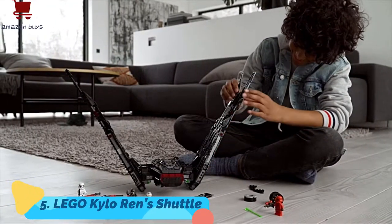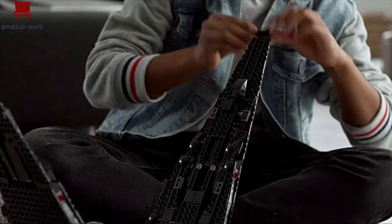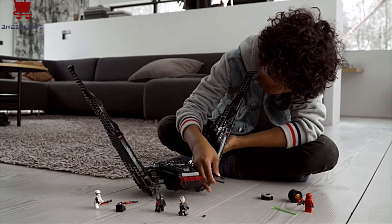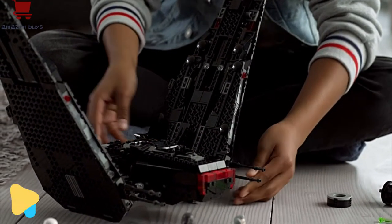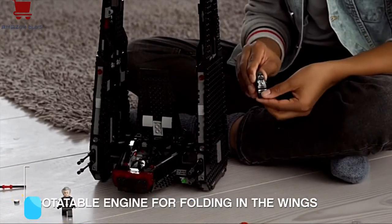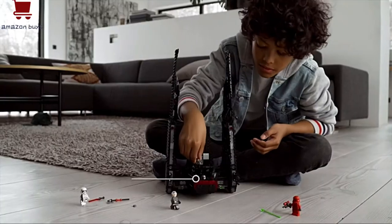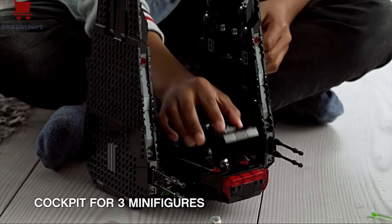Inspire young minds to play out fantastic LEGO adventures with Kylo Ren's shuttle from Star Wars: The Rise of Skywalker. This model shuttle is the perfect addition to the amazing Star Wars universe of construction toys. This LEGO Star Wars construction shuttle toy has lots of details to keep boys and girls playing out endless adventures, including folding and extending wings, a cockpit with space for 3 minifigures, and 2 firing shooters.